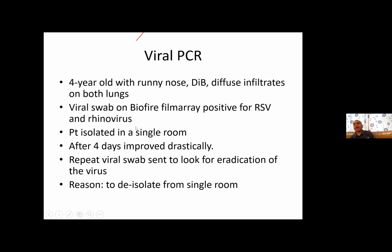The next example I want to give you is viral PCR. Again, we use BioFire, but look at this case: a 4-year-old with a runny nose, difficulty in breathing, and diffuse infiltrate on both lungs presents to our ED and then gets admitted. Rightly, they want to know which virus is causing this. Now, previously, before the COVID era, during the bronchiolitis season here, which is December, January, around Christmas time, anyone presenting with clinical bronchiolitis, we would not test them. There's no point proving that, because clinicians can clearly tell you that this patient has bronchiolitis. Now, if the patient had, say, underlying chronic lung disease, yes, we would do that. Or if we suspect influenza, when there is a lot of influenza out in the community, we would do BioFire.